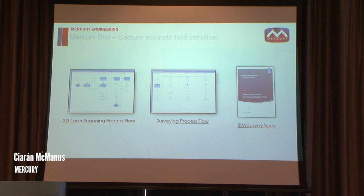All of our field data capture and survey techniques are supported by our own appropriate standard operating procedures, conform with our Mercury BIM survey specification, which we developed with the help of the DIT and Avril Bain with the CETA Smart Challenge.